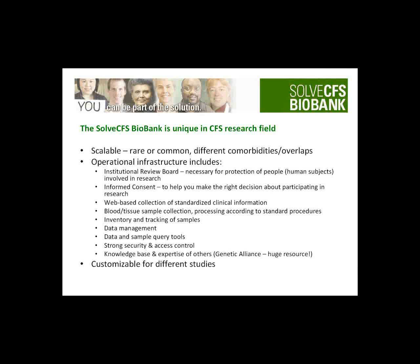And there are some other biorepositories of tissue, and specifically blood for CFS, but the unique advantage we have had in serving the CFS research field is that our biobank is scalable. I talked about how we were able to select a set of criteria that allow us to be broad in terms of capturing a wide cross-section of the CFS patient population, while at the same time the tools on the back end allow us to be quite narrow in selecting patients for specific studies. And I think I would put that, for a broader audience, as being scalable: whether the condition is rare or common, and whether it often has comorbidities or is on a scale of other conditions, the biobank really can be customized and scaled to reflect whatever the particular population is that's being studied.